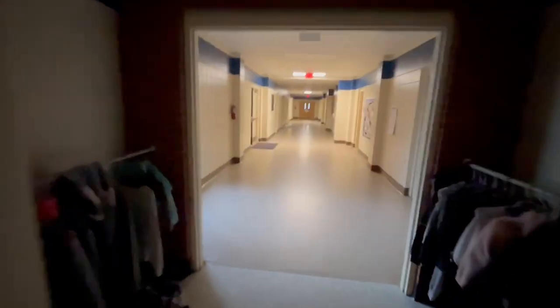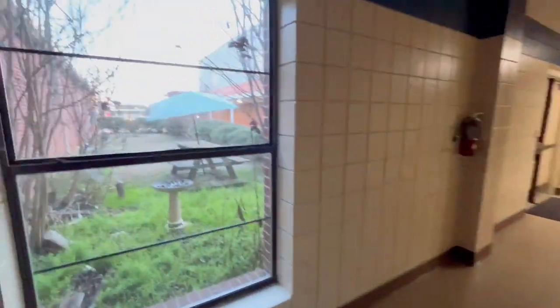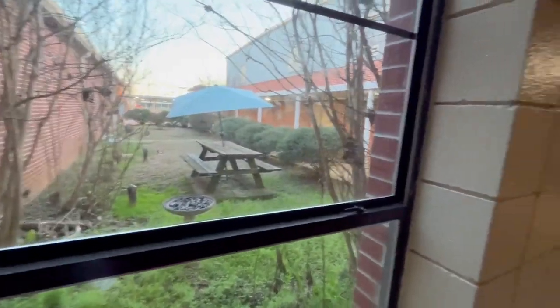So as we walk out of the second and third grade hallway, we come down, and this is a hallway that I tend to remember, as my daughter did go to school at Central Heights from pre-K through first grade.